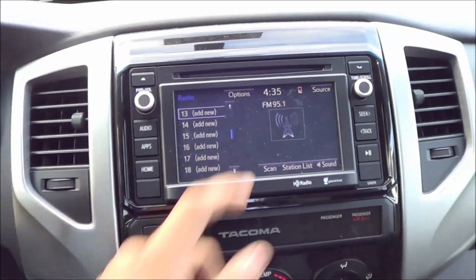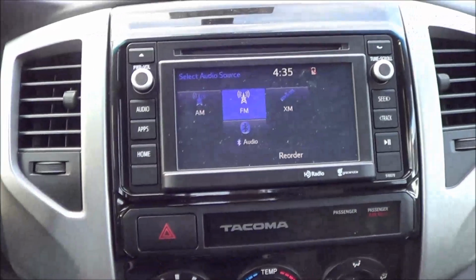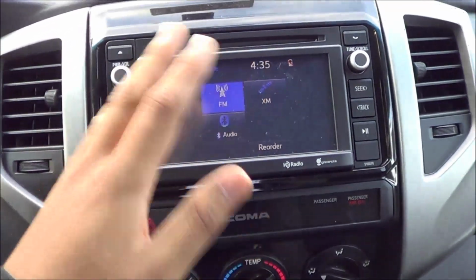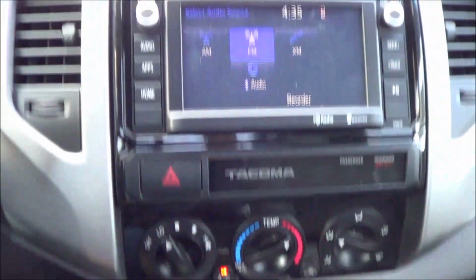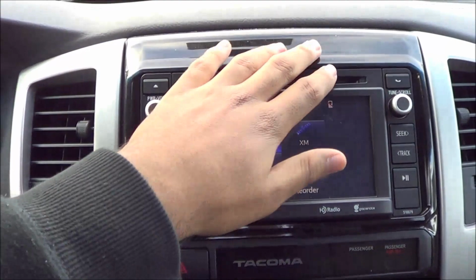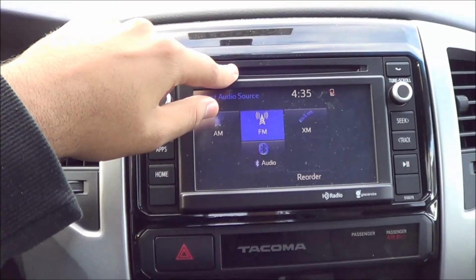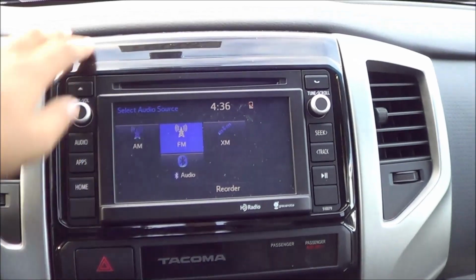Coming to your audio, you have a couple of different audio sources here. You have your XM satellite radio, Bluetooth streaming audio, AM, FM, and then your auxiliary input right there, as well as your USB port iPod integration. And then you also do have an optical disc drive CD player located right there. And then your seek and track button also located right there.